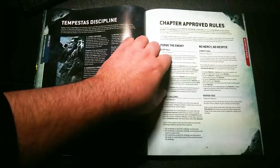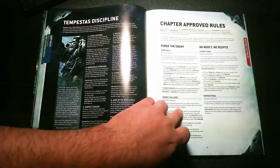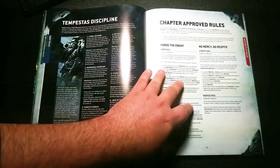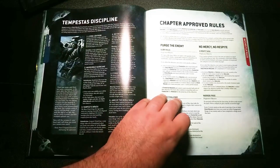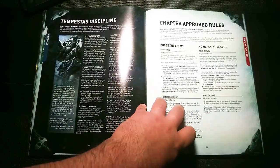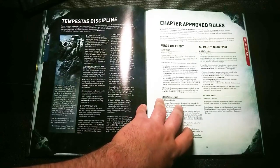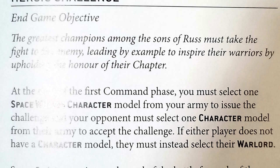Okay, so then there's Chapter Approved rules, not going to get into it too much, but there's some really cool fluffy secondary options that are very specific. People have mixed feelings about these. Some people think that they're too gamey and that they don't like the fluff mixing in with the competitive play, and I love it.